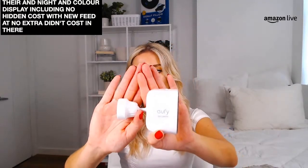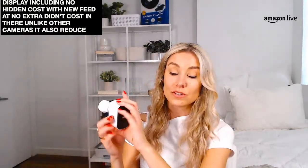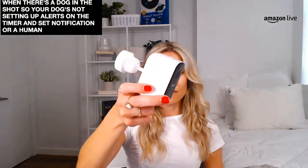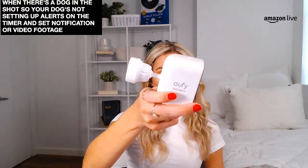It also reduces false alerts, so you're not going to get pinged all the time on your cell phone. You can set all that up inside of the Eufy camera app, ensuring that it can tell when there's a dog in the shot, so that your dog's not setting off alerts or instant notifications all the time, or when there's a human in the shot. And when you do have a human in the shot, you can take video footage, record, or even download any of those clips for yourself.